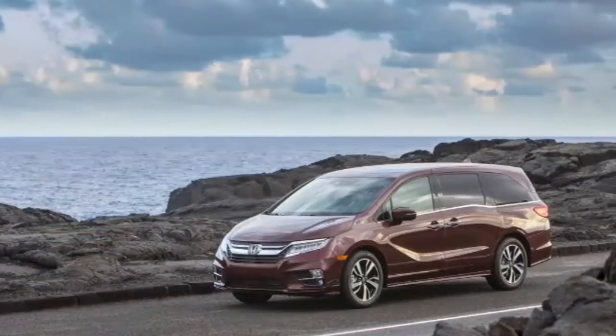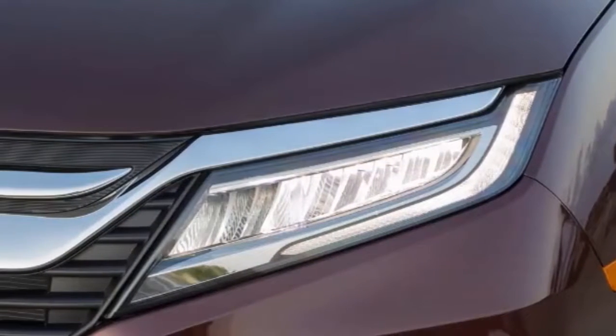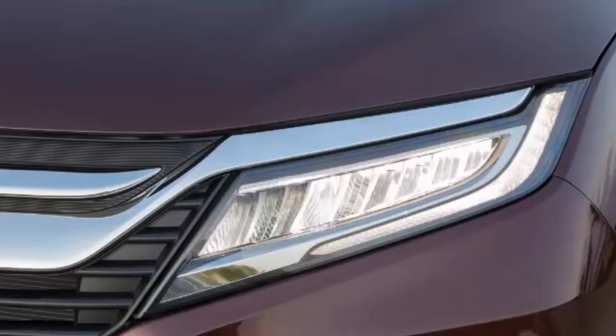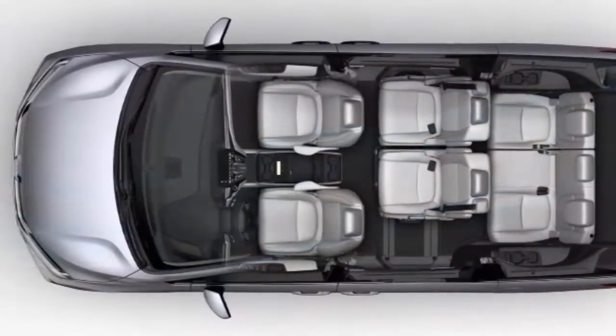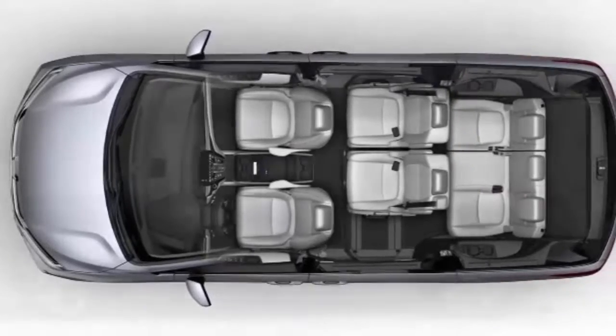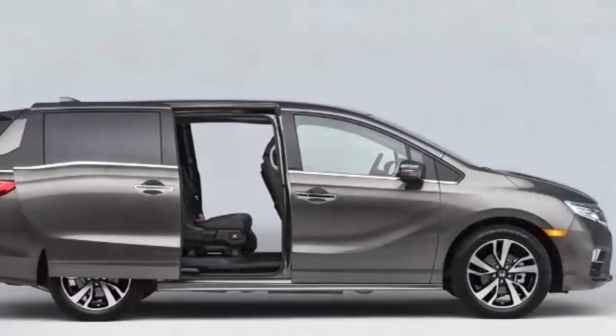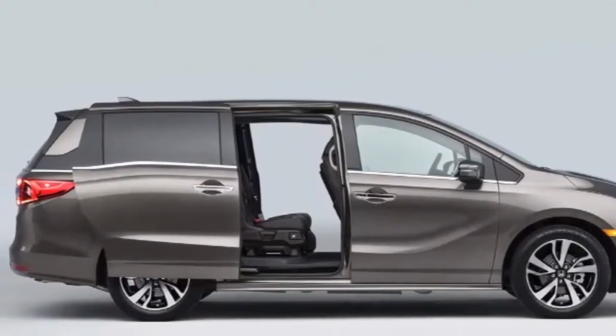What's new for 2018? Honda has completely redesigned and re-engineered the Odyssey for 2018. A revised V6 engine, new 9 and 10-speed automatic transmissions, more expressive styling, and a much-needed all-new infotainment system round out the Odyssey's improvements versus last year's model.